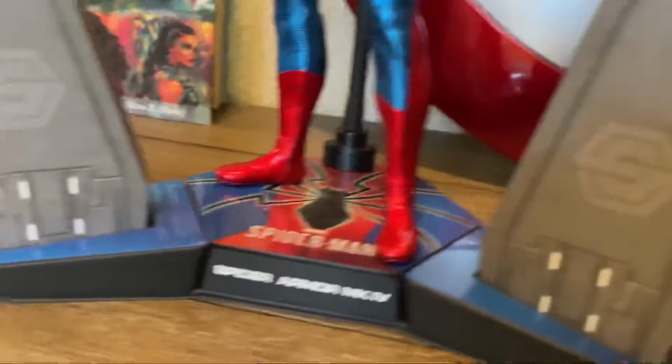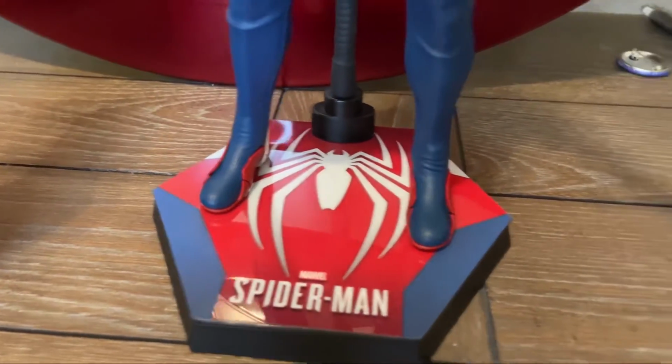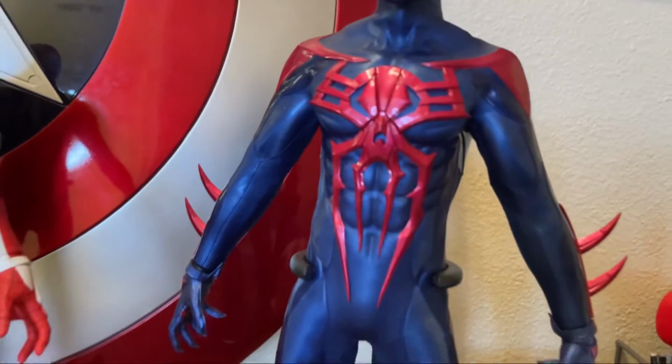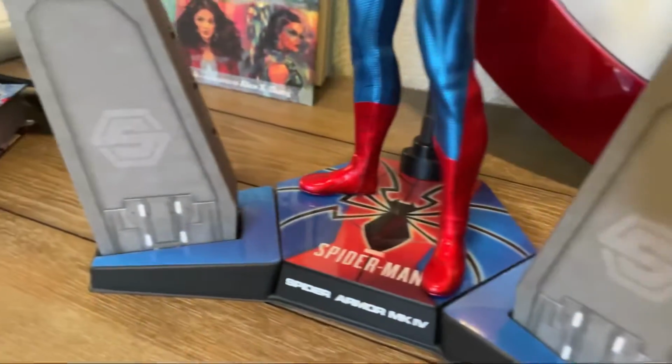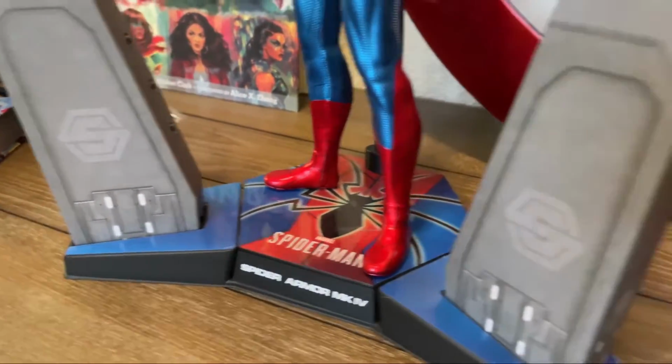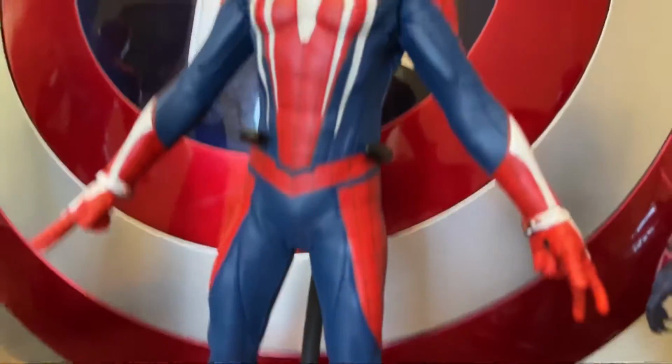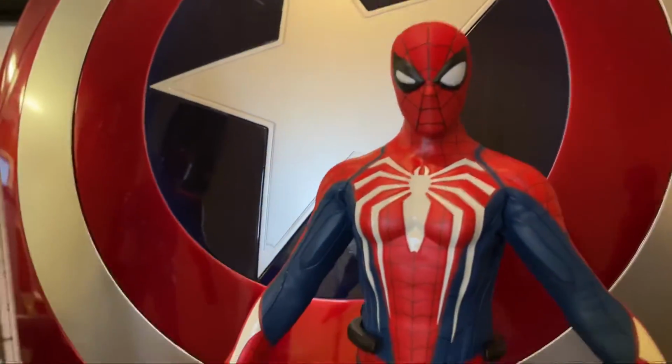The stands, of course, I love that you got the spider on this one, spider on this one. I did mention in my 2099 video how I wasn't a huge fan that they put his face on there. I think the skull spider would have been a nice touch. It would have been a really nice stand, and it would have matched the rest of the video game set. What do they call them? The video game masterpieces here from Hot Toys. But overall, really, really happy about this.